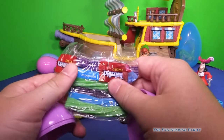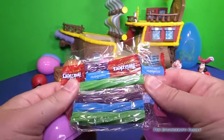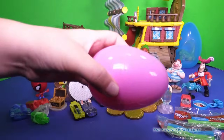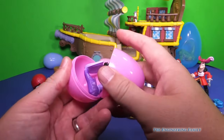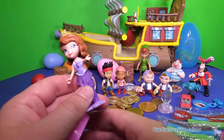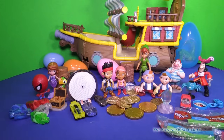Oh, look at these multiple colored Twizzlers. These are yummy. They are purple and red, blue and green. Okay. Here's an egg. Whoa, you're fast. Arr, there, pirate. You're fast on the draw. Look, it's Mermaid Sophia the First. She must have come, because you know what? Jake's friends with mermaids, including Sophia Mermaid, right?